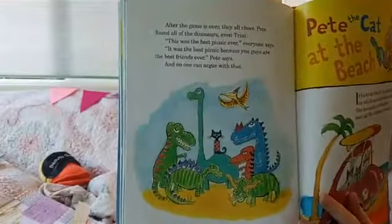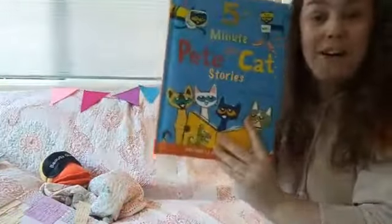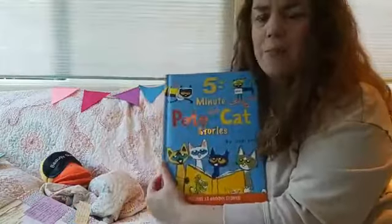All right, so that was one story from this big book. That was Cave Cat Pete. Did you guys like it? I did. I love Pete the Cat.